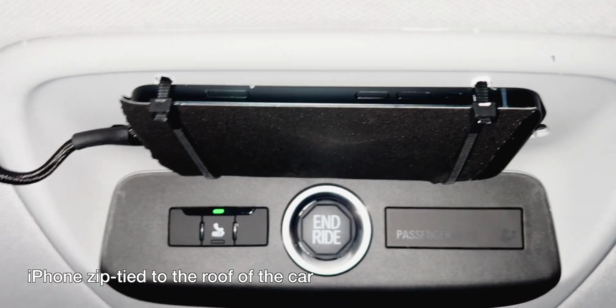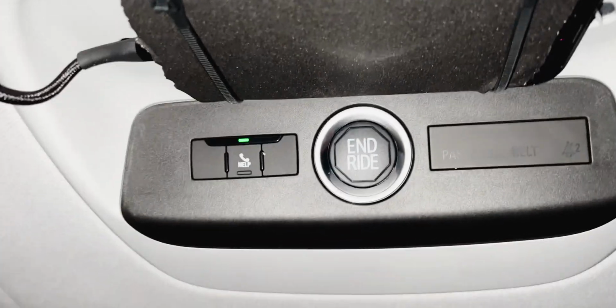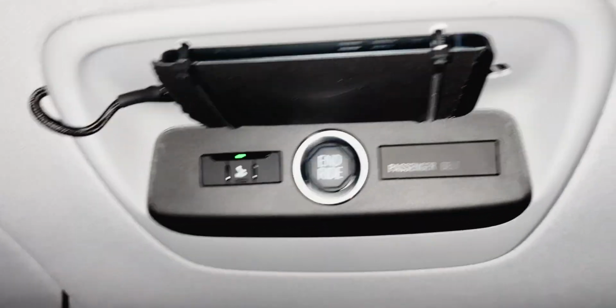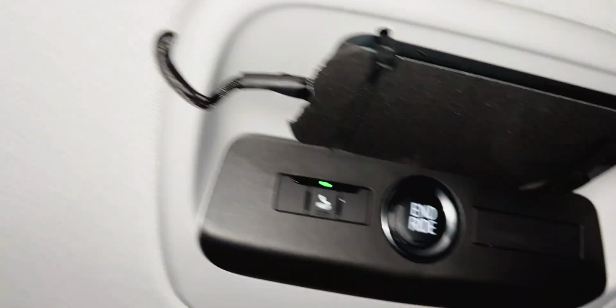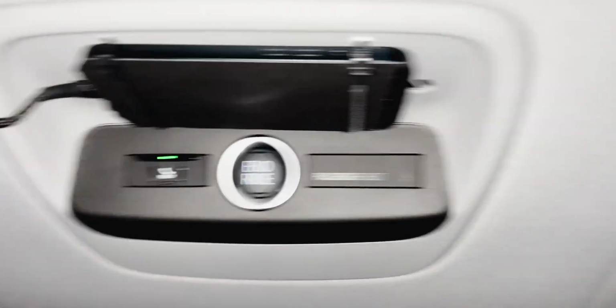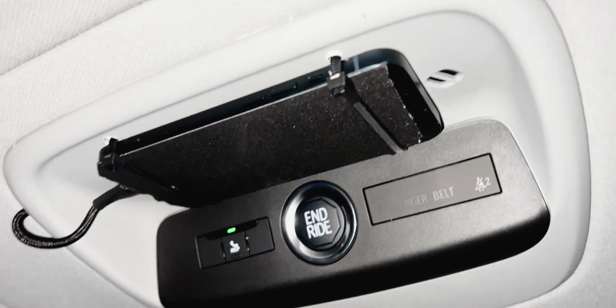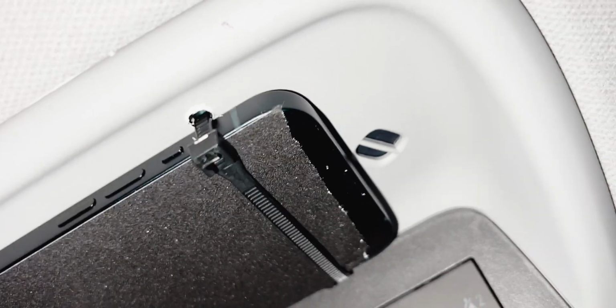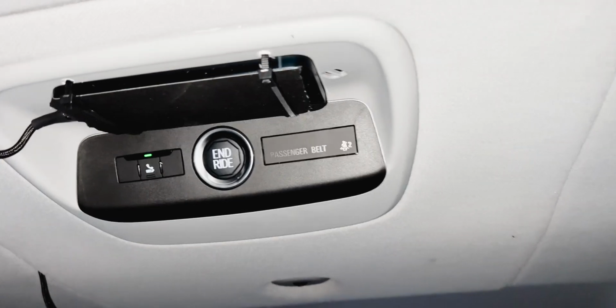So this is interesting. It looks to be an iPhone that's zip tied to the roof of the car near the end ride button. And you can see here the screen is covered by this kind of black paper thing. There is a charging cable that goes up into the headliner of the car. So not sure what this is being used for. The phone is warm, and it's interesting. The cameras here on the phone are not covered, so maybe it's some kind of passenger monitoring or determining if there's anybody in the back seat of the car.